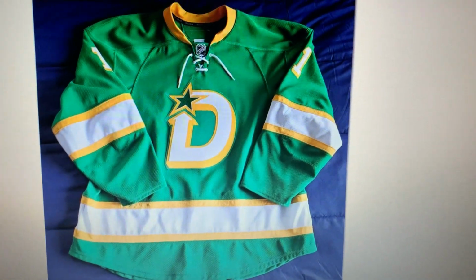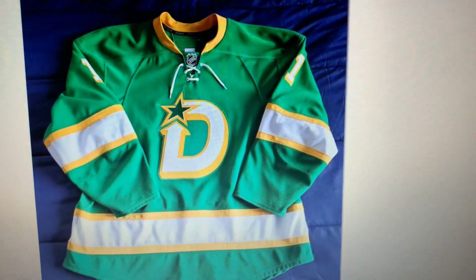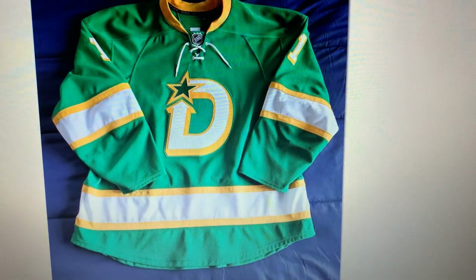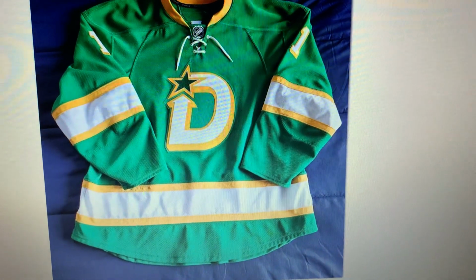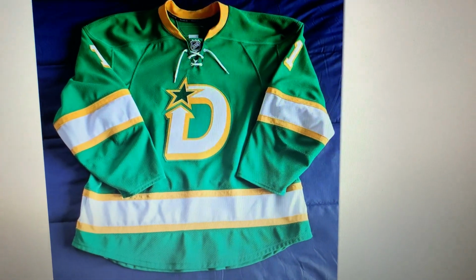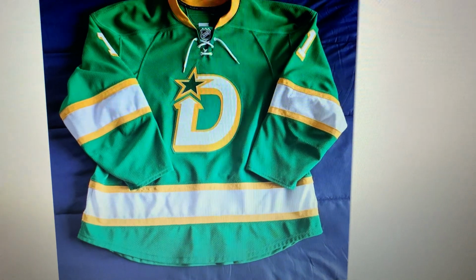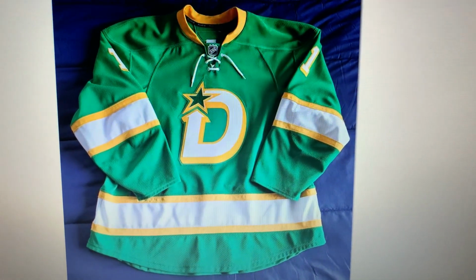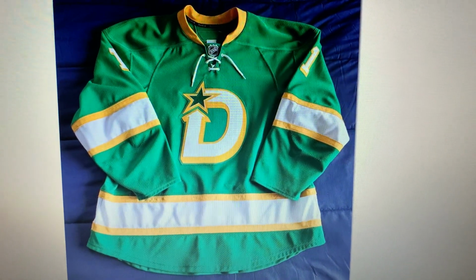Oh, did I throw that in there? I'm going to talk about that one in an upcoming Prototype Files video. And that one's going to be interesting as well. It's one that I've seen before, but the fact that an actual jersey form of it exists, not just an illustration, is really cool.